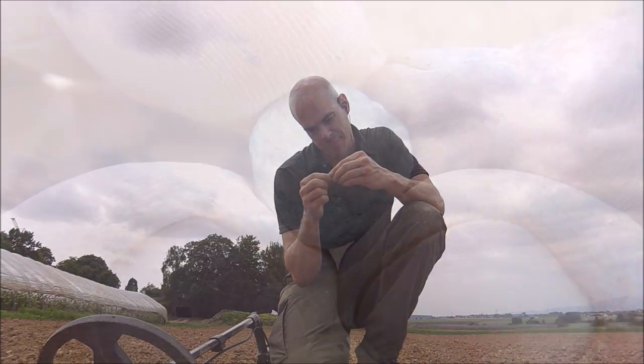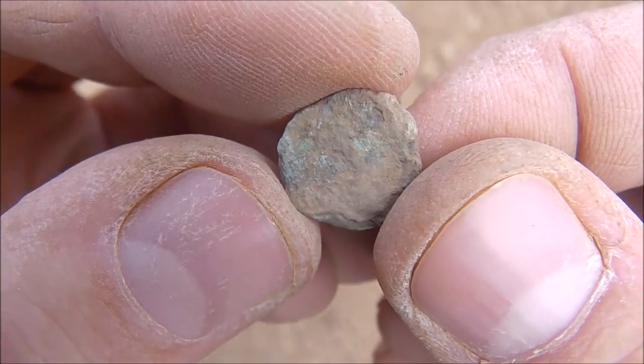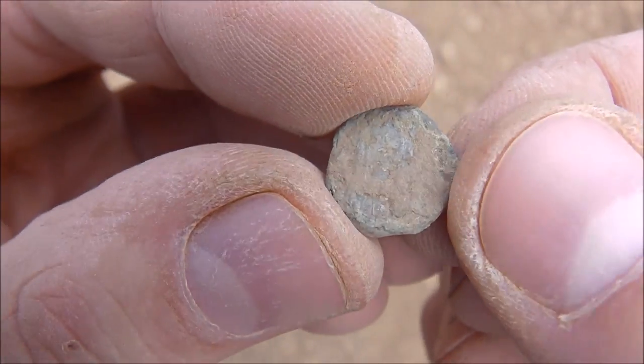First Roman of today. It's in a horrible state, but it's a Roman.